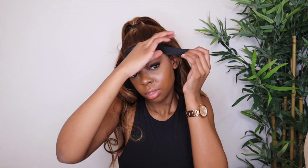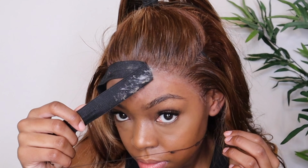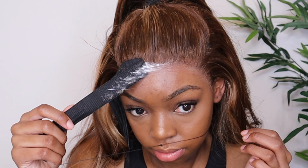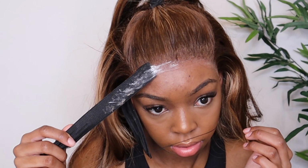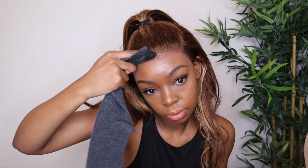Now, this is my third time trialing this glue, and in all honesty, I do think it's a decent glue, but I just cannot stand how the glue seems to seep through the lace. So I think I'm gonna be returning to my Ghost Bond. So I'm just gonna go over that cast with some rubbing alcohol.